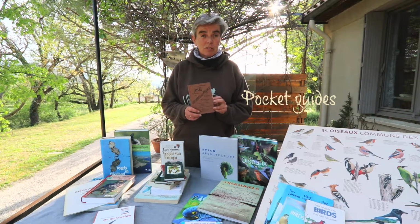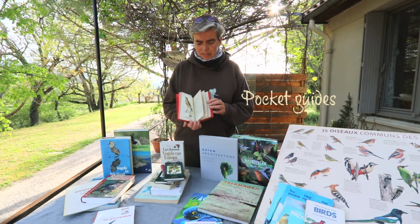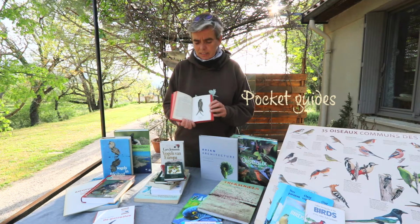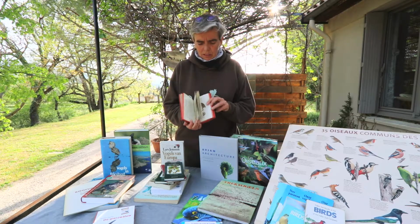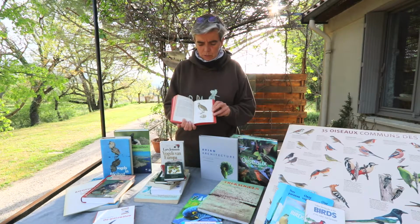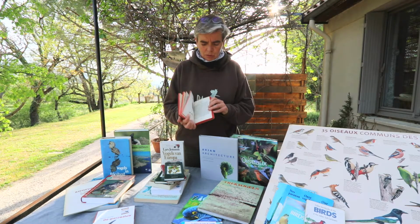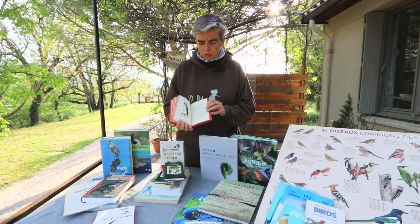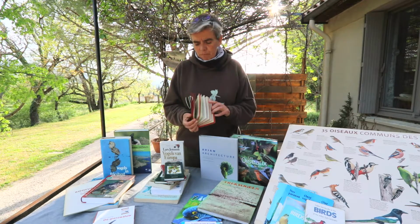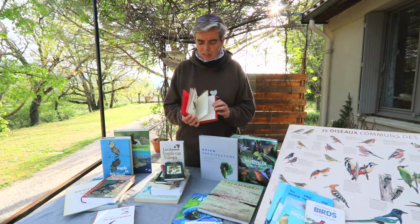This is a very old re-edited pocket guide. Like in ancient times, they did it like this. It was 1898. Someone edited this, so little, one drawing per page, one species per page, some text, and that would give you the guide of all the possible birds you could see. Since then they've made progress. The drawings are not that good.